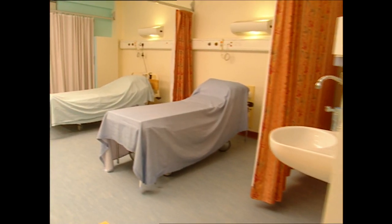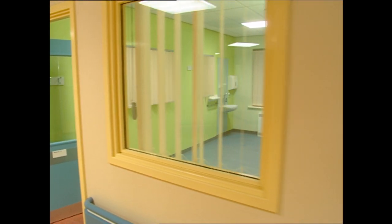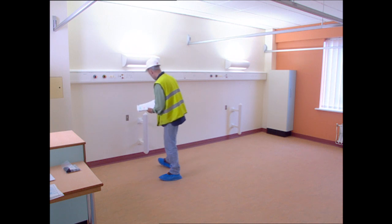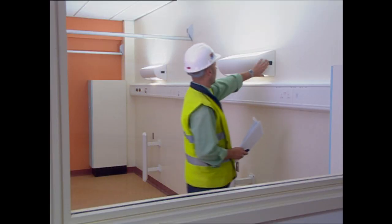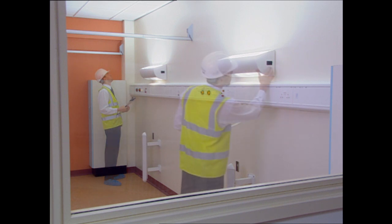As commissioning works progress, more and more rooms are brought to a finished state. We're now going through what we call the completion process, which is really bringing us up to the snagging stage. Snagging checks have been implemented to ensure that every room in the first phase of the hospital meets the required specifications. Every room is being checked by the joint venture and then double-checked by their client.